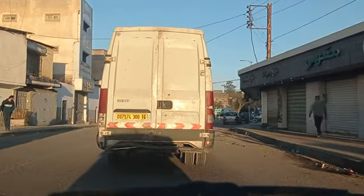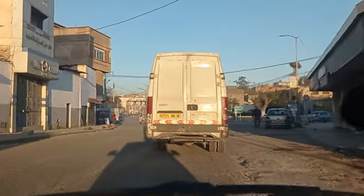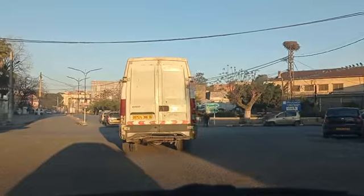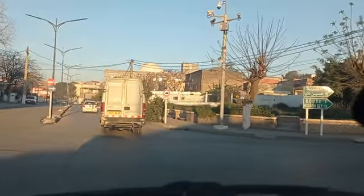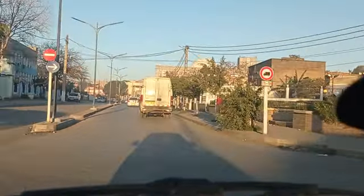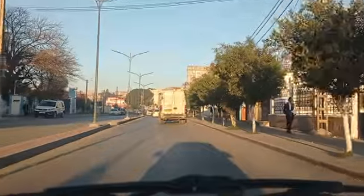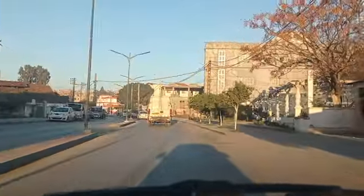Okay, so now this is the central part of Gue de Constantine. The name Gue de Constantine means Constantine Ford. So now you have got Kouba on the right and Ain Najah on the left, and also National Highway 1. If you could go to Blida via the road on the left, it's National Highway 63.